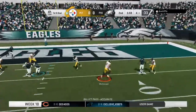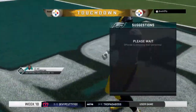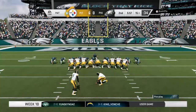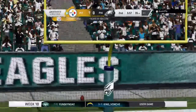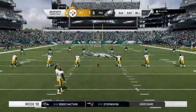Now a fake on the give here as they try the run-pass option. And he's in. Touchdown, Steelers. Vance McDonald, his 3rd touchdown now on the year, as his guys are first onto the scoreboard here this afternoon. Boswell good with the extra point, and it's now a 7-0 game.